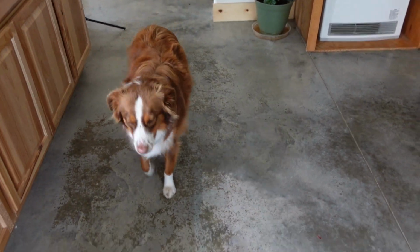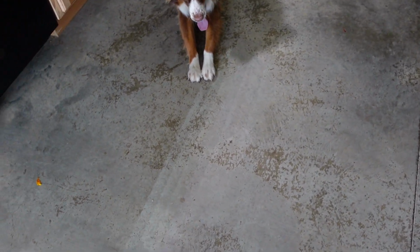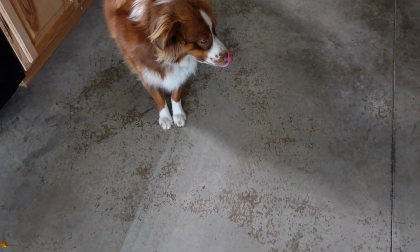Before we go upstairs, I want to mention how much I love our concrete floors. They are so easy to clean. I also love this color. We didn't stain it any color.